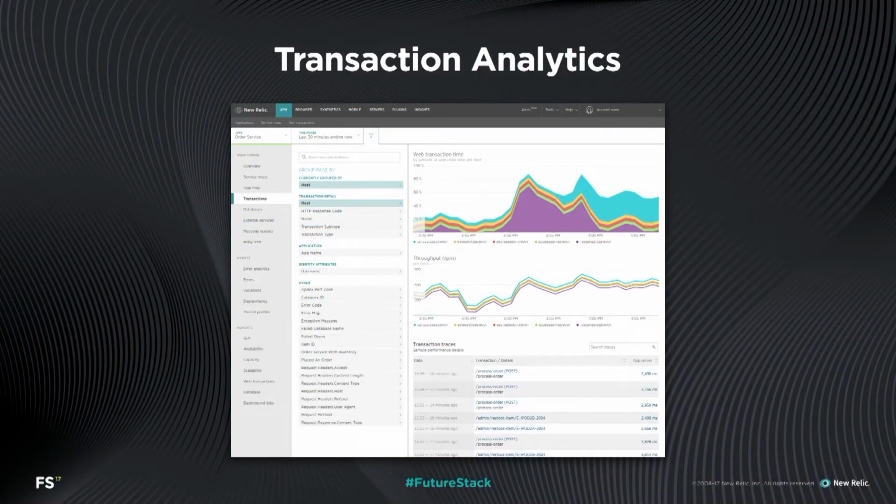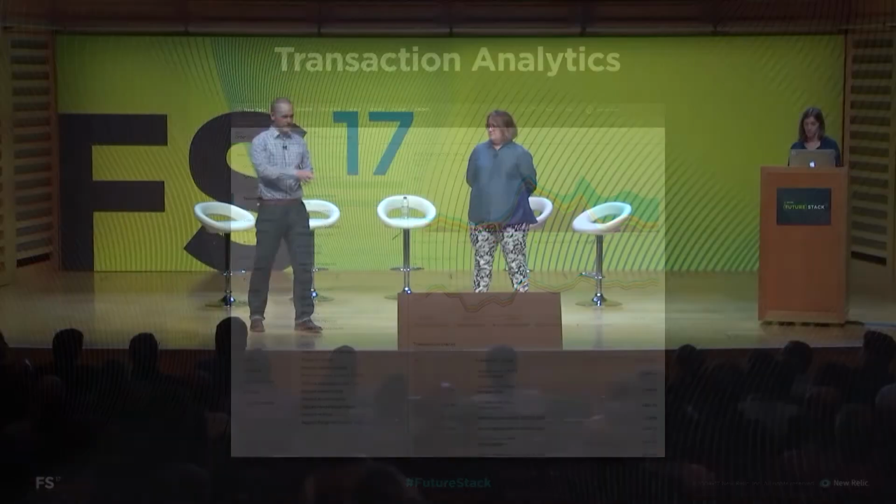Over the course of this year, we're going to be rebuilding our APM transaction page, which today is built on metrics. If you want to filter and facet this transaction analytics page by, let's say, a user, or by an AWS region, or by a city, you can't do that. You can do it in Insights, but you can't do it in the end user interface. So we're going to be building that out, so it's going to have some really great faceting capabilities.